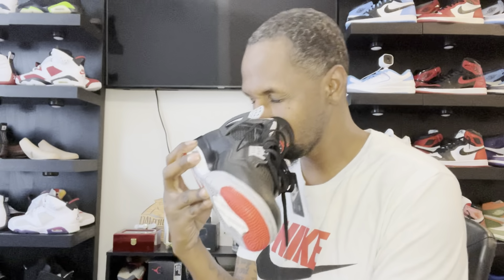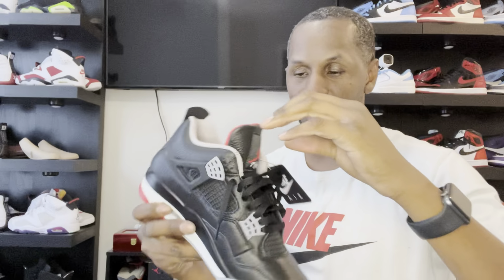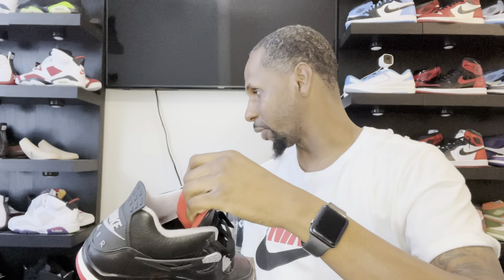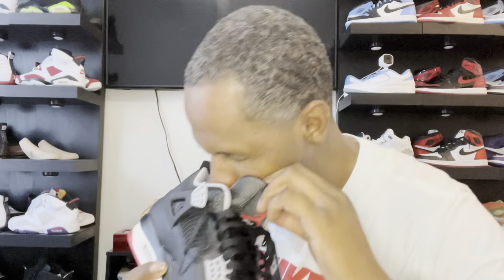Let's get it. Hold on, let's move this. The tongue is not that fat on these, is it? Yeah, these tongues are not as fat as on the 2019. I'm going to pull my 2019s out, but for right now, let's get it.